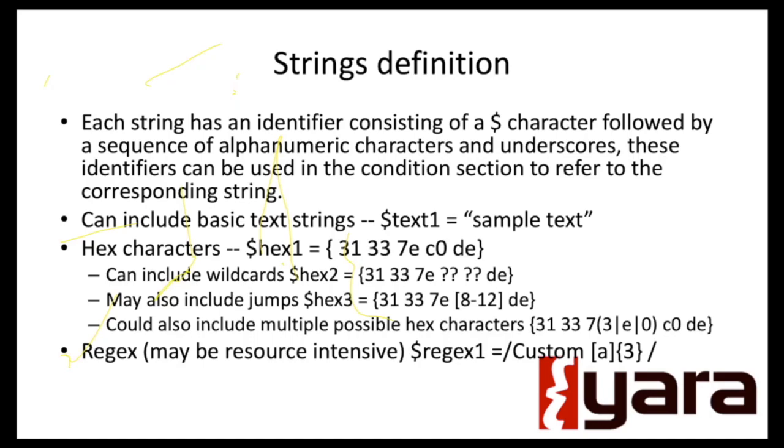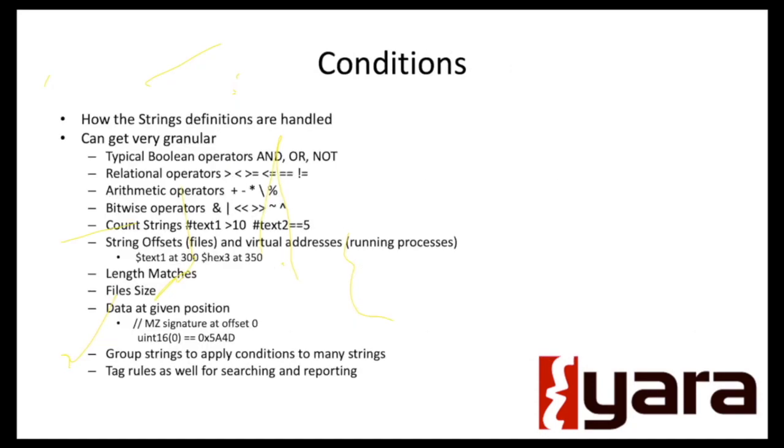Now, obviously, you're going to want to test this to make sure it doesn't cause any impact. But again, regex can be extremely valuable, at least in my experience, to identify specific things that are all very unique to that particular family of malware.